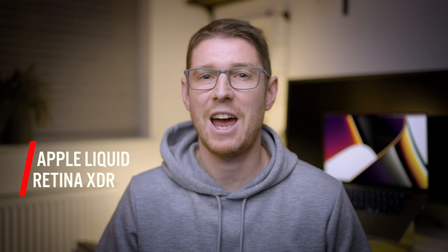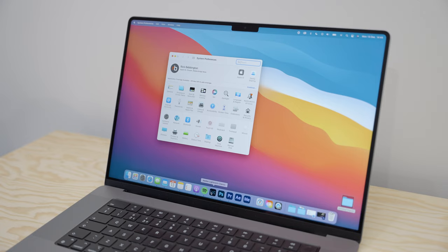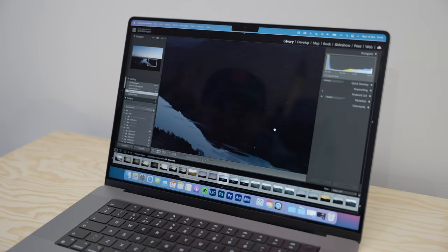So onto the functionality, the screen is a major improvement in my opinion over my old MacBook Pro. It's the Apple Liquid Retina XDR, I think is the marketing term they've come up with for this. I'm not going to go into any technical specifics because I just don't know enough about it, but moving things around on the screen, everything feels a lot smoother. The blacks are very black and it is just a lovely screen to look at.